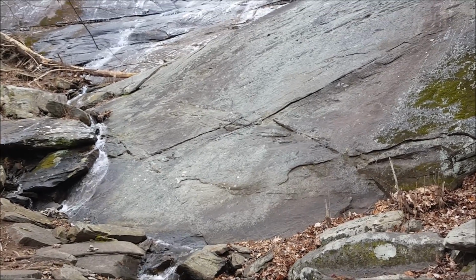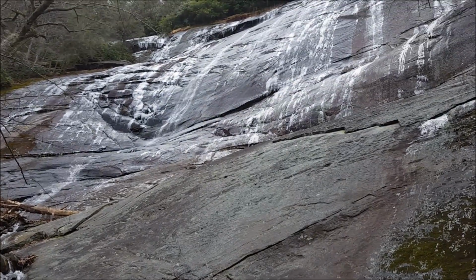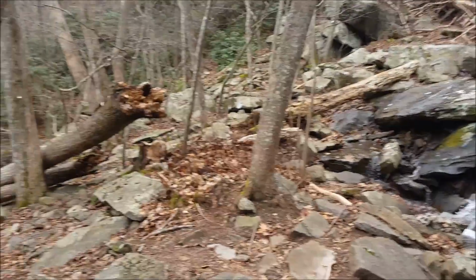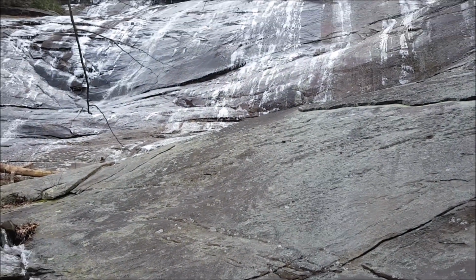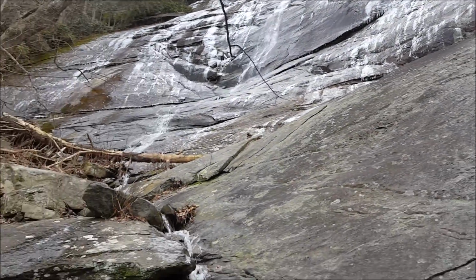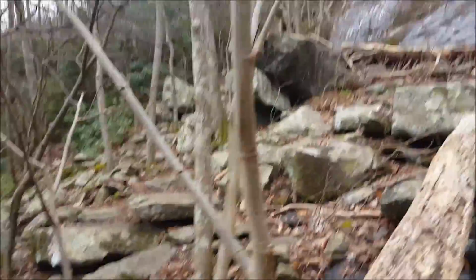In front of me is Little Bearwallow Falls, which is a very, very tiny stream over an extremely large cliff. Woo! This is massive. You likely won't see water at all if it's kind of dry, but luckily it rained a lot, so I get a good water flow. But even if there is no water, the cliff is so impressive that you'd want to check it out no matter what. See if I can get a little bit closer.